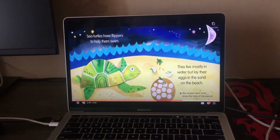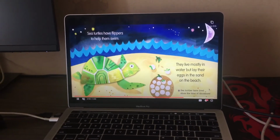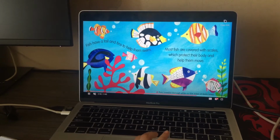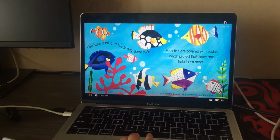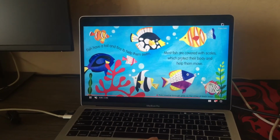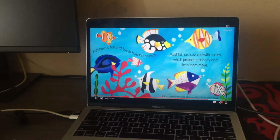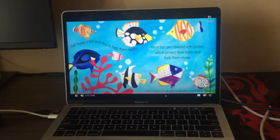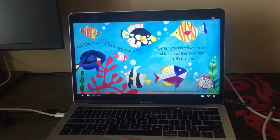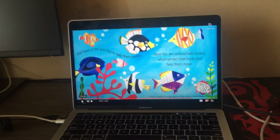Sea turtles have lived since the time of dinosaurs. Fish have a tail and fins to help them swim. Most fish are covered with scales, which protect their bodies and help them swim. Fish breathe through gills on the sides of their head.